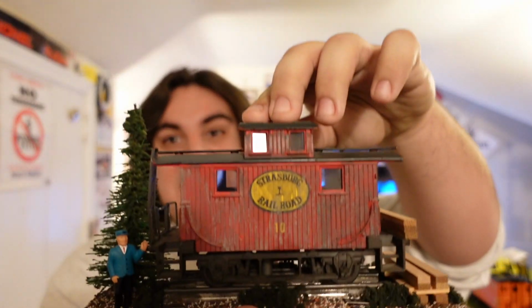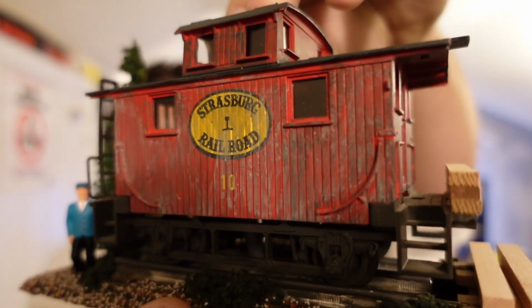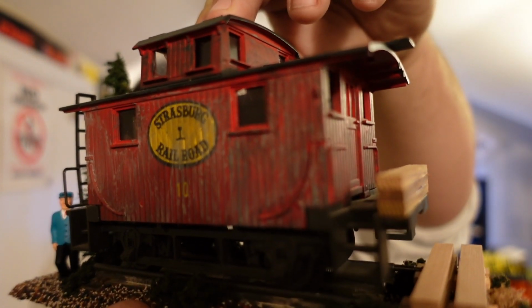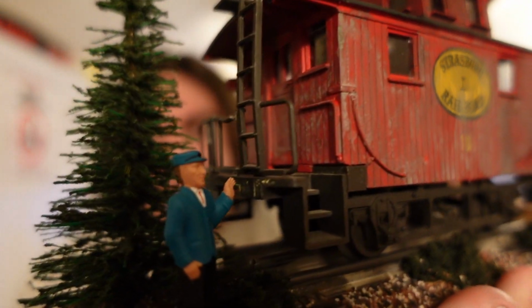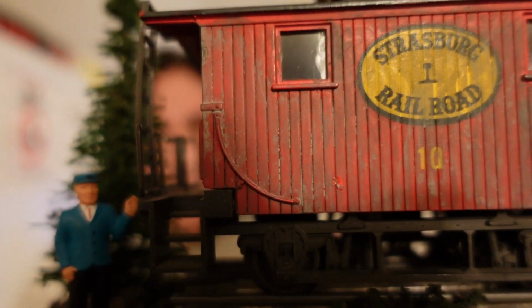I think this item is appropriate after seeing that Strasburg layout. I bought this from a custom modeler, and he actually took $5 off the price, and it's just amazing. So I'll lift this up and show you guys. Check this out. This is just the coolest. It's a Strasburg little four-wheel caboose with a conductor at the end, just kind of hanging on to the train.